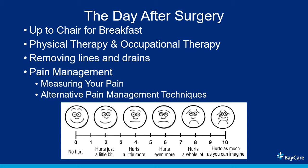One drain that may be in place, dependent on your surgeon's preference and protocol, is a hemovac drain. This is placed in the OR and helps to remove old blood from surgery. Once the output is under a certain amount within a certain time period, your surgeon will give an order to your nurse to have this removed prior to discharge.